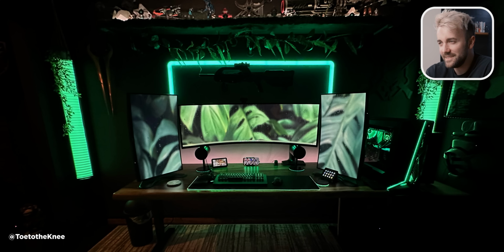And this is by Toe to the Knee. And this is one that I would call precision. A lot of gaming setups are like spray and pray, where you're putting as many things, as many decorations, as many lights as you can, and there's nothing wrong with that. But this is the opposite of that, and you don't see it as often. This is just a few really well thought out decisions.